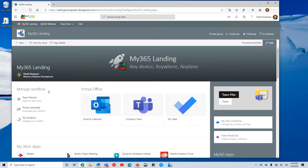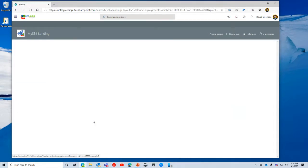The three key pillars we found to managing a modern workplace are the ability to organize your tasks, automate certain aspects of your workflow, and then analyze those results. So we talked about showing you different applications and services on here. With Team Planner, right from here, I can go in and instantly create a task for my team. Now, of course, this is a demo planner.